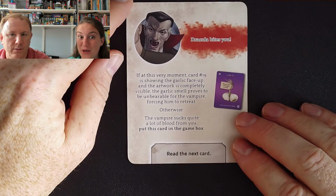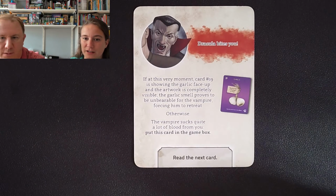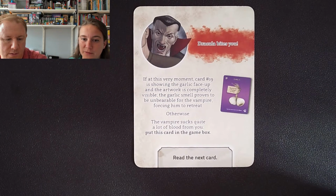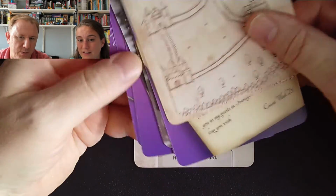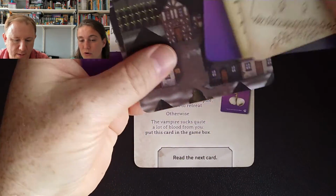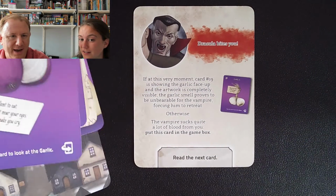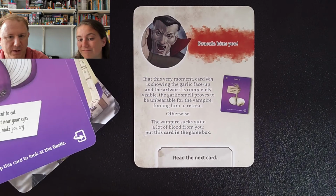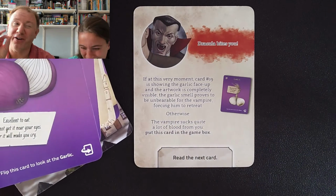Dracula bites you! Oh dear. What a twist. If at this very moment card 19 is showing the garlic face up and the artwork is completely visible, the garlic smell proves to be unbearable for the vampire. Well, it wasn't, but that's because we haven't got space on our desk. And it wasn't the right way up anyway, because we had to use the onion. I wasn't aware that a card had to be face up for it to work. Otherwise, the vampire sucks quite a lot of blood. Fair amount, quite a lot of you.